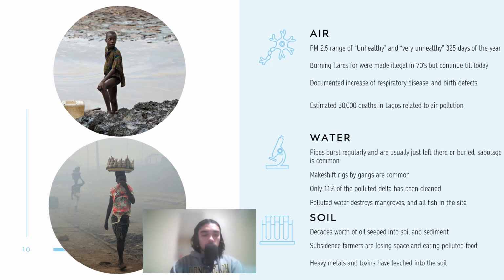Okay, so let's focus a little bit more on the environmental issues of the Delta. On the top left, you'll see a young Nigerian boy standing on very obviously oil-saturated soil. And it looks like he may be retrieving water from the Delta, which is also very obviously saturated in oil. Right below him, there is a photo of a young Nigerian girl surrounded by smog, which is a result of burning flares, which we'll get into right now, actually.